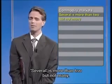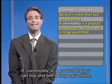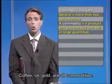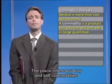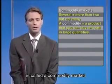Several is more than 2, but not many. A commodity is a product that you can buy and sell in large quantities. Coffee, oil, gold are all commodities. The place where you buy and sell commodities is called a commodity market.